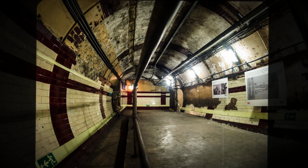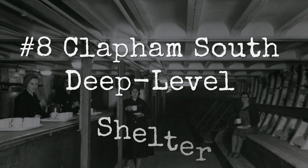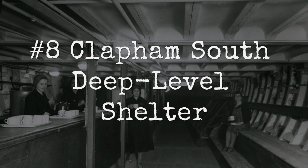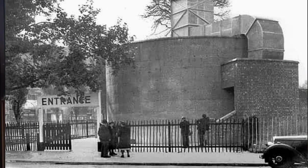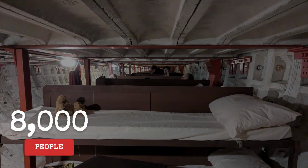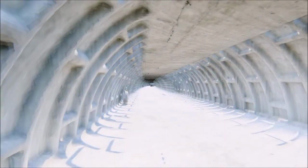180 steps below Clapham South, a hidden city once sheltered thousands from the bombs above. Built in 1942 as one of 8 deep-level shelters, this underground labyrinth could hold more than 8,000 people, whole families squeezed into rows of bunk beds. The air always cold, the lights always dim.